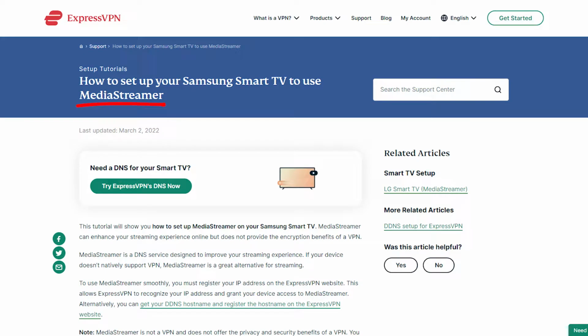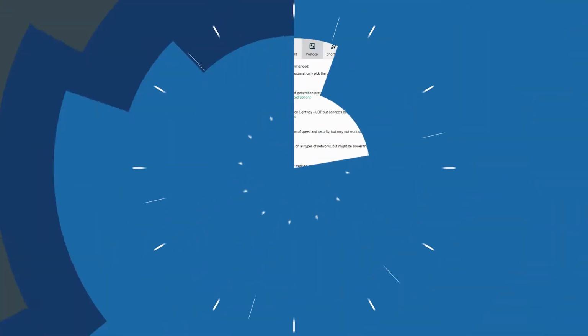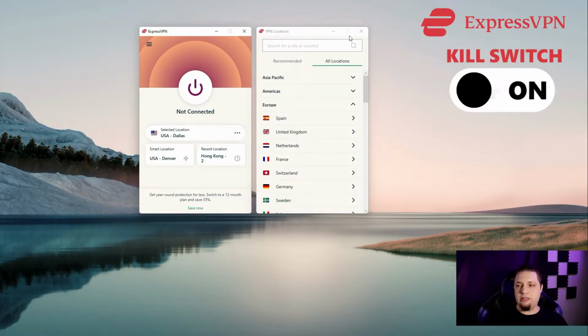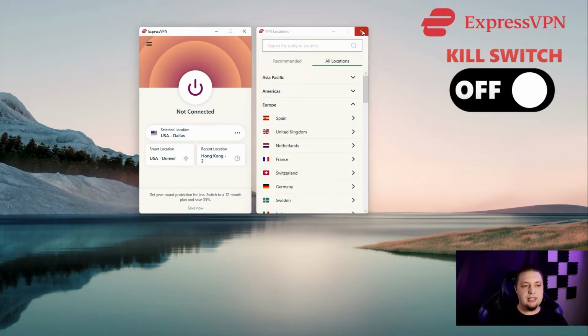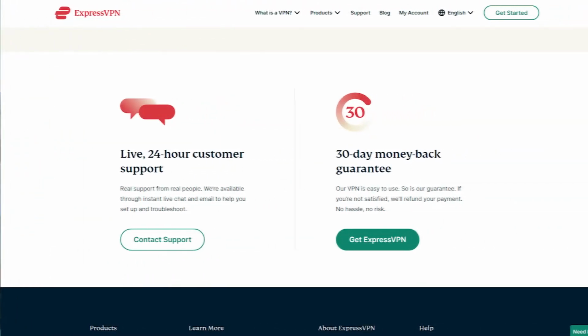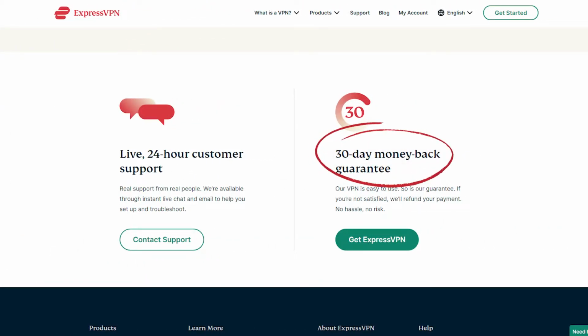They also have their Media Streamer DNS service, which can help unblock streaming services for devices that don't support VPNs, like some smart TVs and so on. It has a no logs policy. It has a kill switch to keep your data from leaking in case the VPN disconnects. It has split tunneling and a 30-day money-back guarantee with decent prices for all of these features. It is our clear favorite through and through.